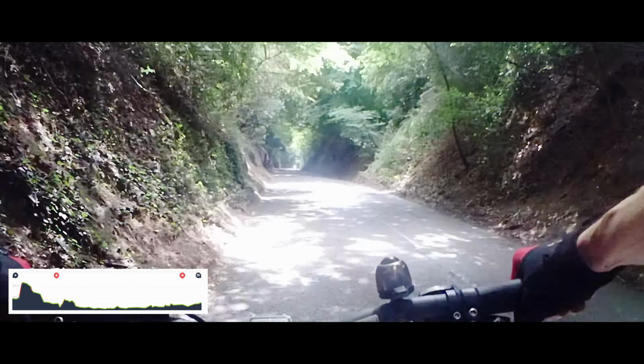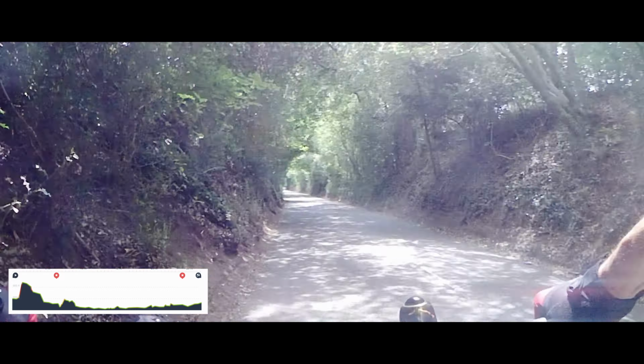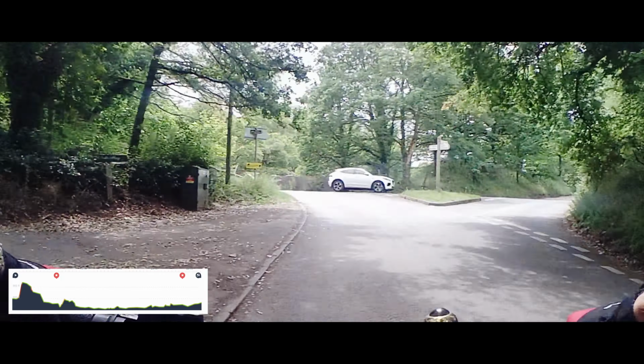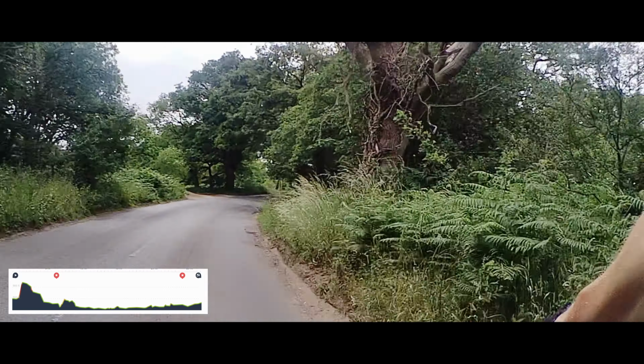A bit of a climb here as we work our way up, but it wasn't too bad really. But you can see we're really cut down through the hills on either side, and then we just head off round the back onto the edge of Shere.